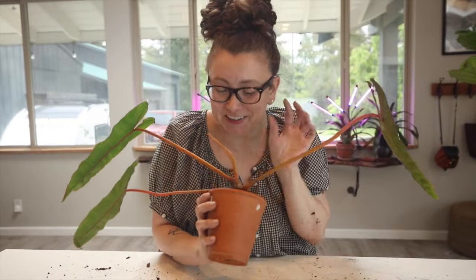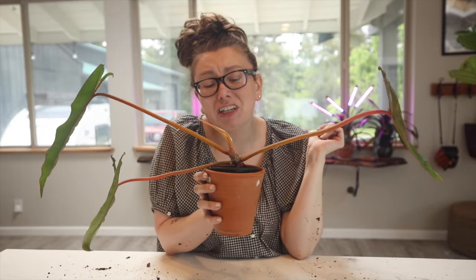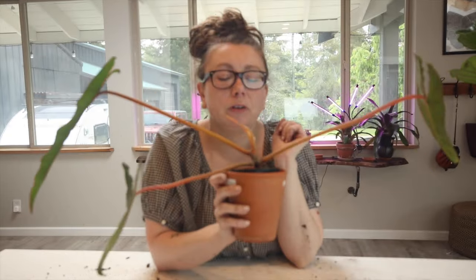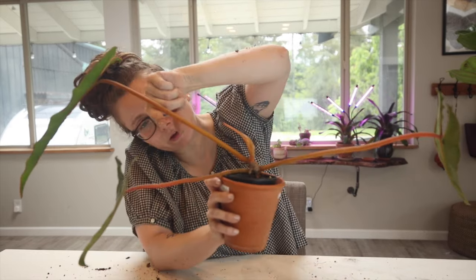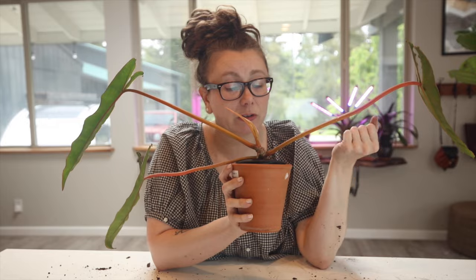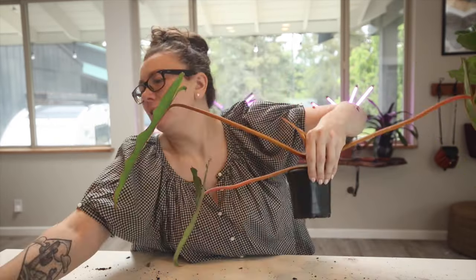I'm sorry, I disturbed a spider. I'm sorry, you can't live here. I have to repot you, you can't live in there. This plant has been trying to sprout a leaf for quite some time, so... Oh, there's another spider! I don't know where that one went. Great. Anyway, I hope giving it some new fresh soil will help move things along.